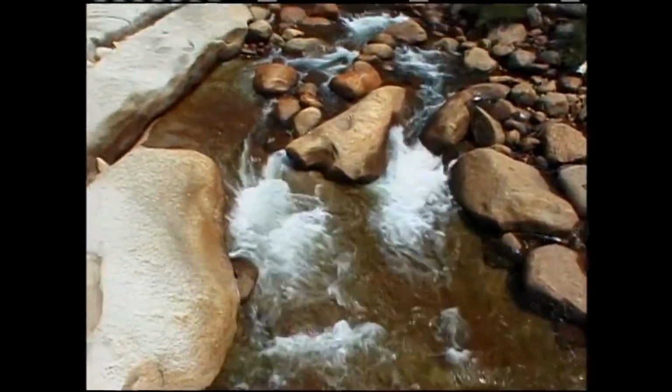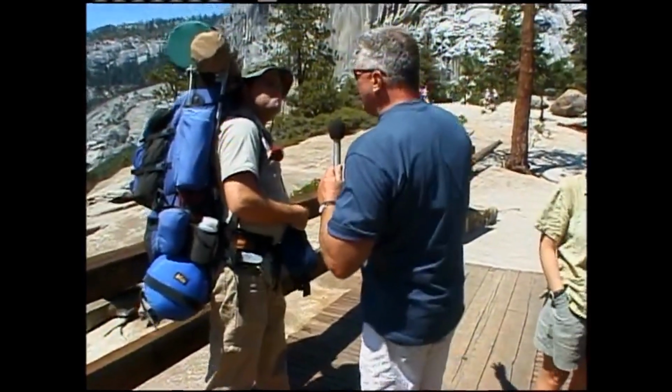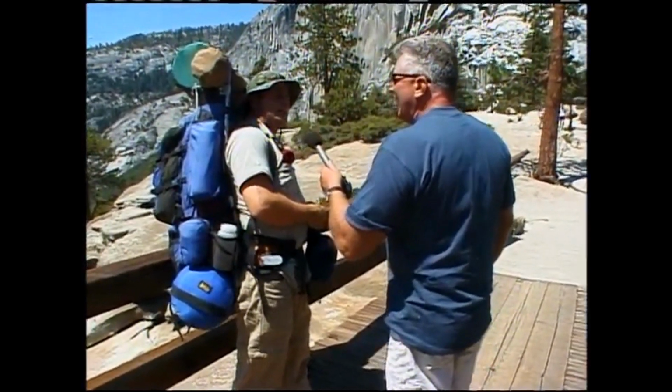It's such an idyllic summer afternoon, just standing up here. Howdy, how you doing? Nice to meet you. Where are you from? I always see you on TV. LA. Where are you from? Los Angeles, and El Monte. So you're hiking up from? We start up at Glacier Point, and we're hiking out over Mammoth Pass.